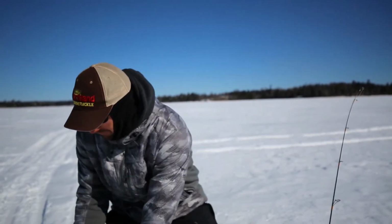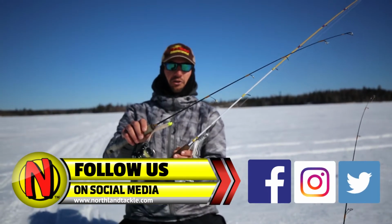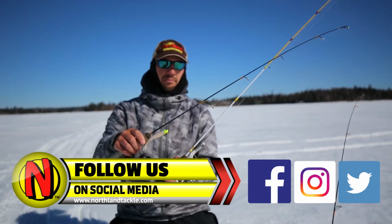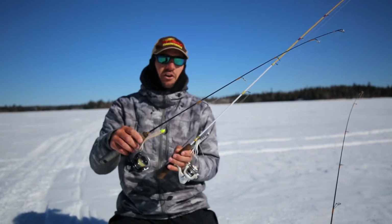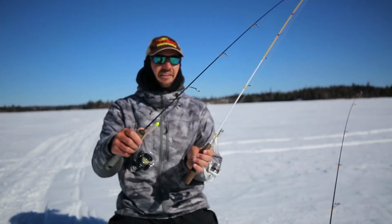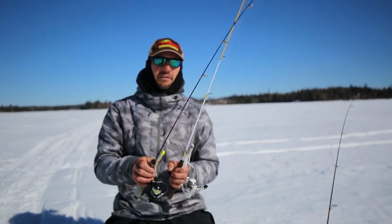But these plastics, the reason why they're so good and so popular is the lake trout water is pretty clear. So these have the ability to just sort of call fish in from a pretty wide area. They can see these baits from a lot farther away than you think they can.